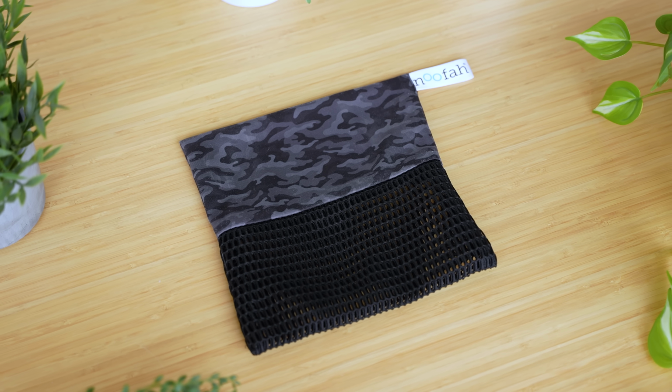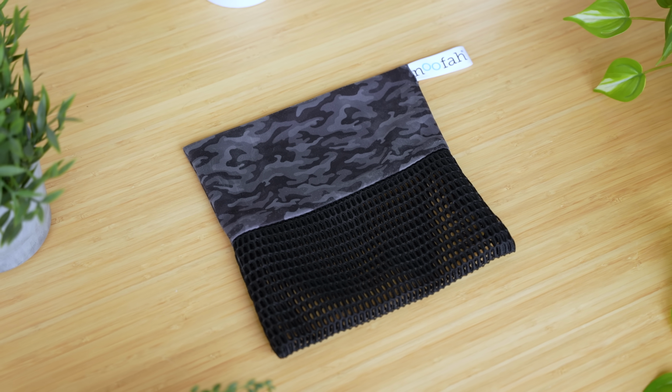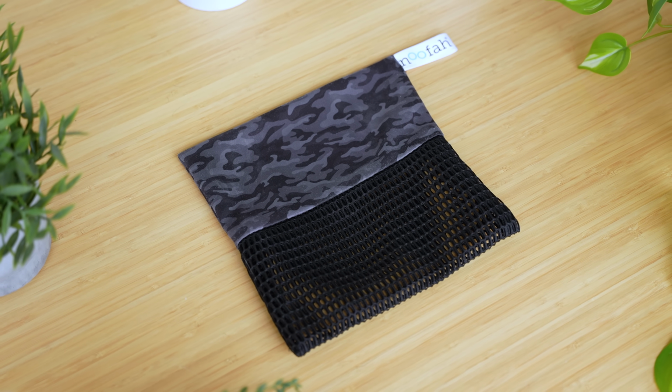I would totally use this if I was okay with that drying time. The toiletries silicone scrubber is great because it dries immediately. But I do think you'd miss out on a bit of that exfoliation that you get with this one. Such a fun name, Noofah. It's very clever, very, very clever.